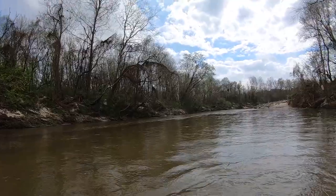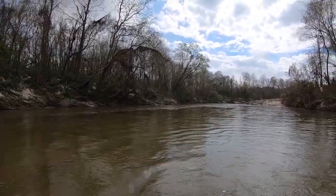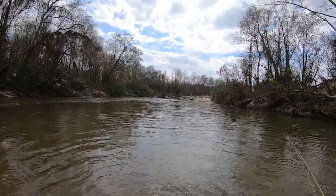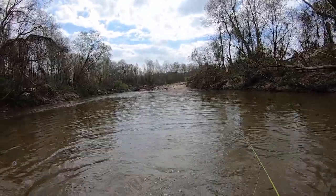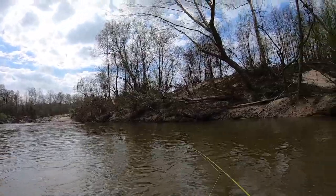Another thing you gotta watch out for is when the river's been high like this, there's a lot of false sand dunes. It's mud or silt with a layer of sand on top. When you step in it, it's possible you can go in up to your neck. So you always gotta be careful out here. Always watch your footing.